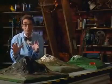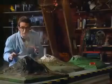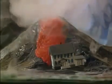Then, of course, there's everyone's favorite, the active volcano, like Stromboli off the coast of Italy. Active volcanoes are almost always shaking and rumbling and shooting off steam or erupting. I probably don't have to tell you, you do not want to build a house right there.